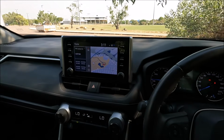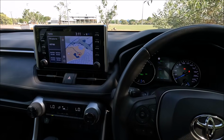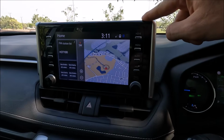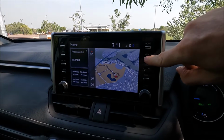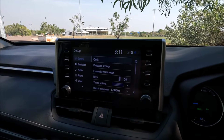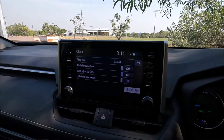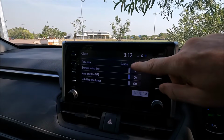And we're really lucky because both of these clocks are actually synchronized, and therefore we only have to go to one menu to actually update them both. And that menu is actually found on the entertainment screen. There's two ways we can get there. One, we're going to go ahead and tap menu, then setup, and then clock. And just to show you the other way from the home screen, you can actually just tap onto the clock there.